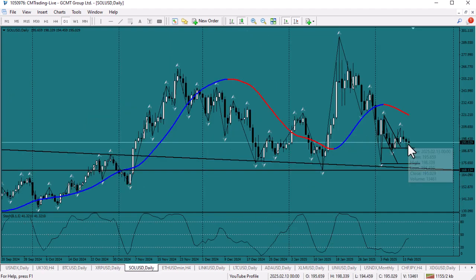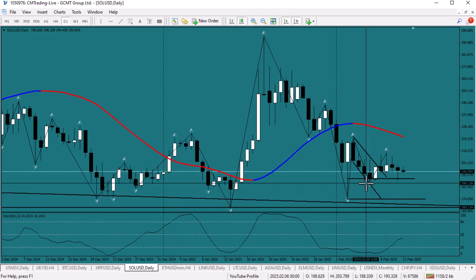All right, blackish candle, not that great, but testing again. If you look here, it came back again to test this halfway mark, and yet again the buyers are piling in. As I've said, I'm worried about that.